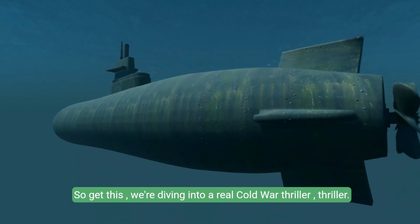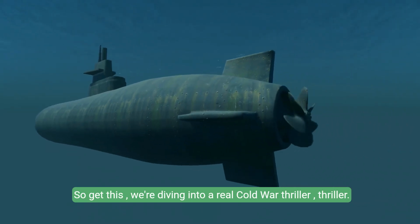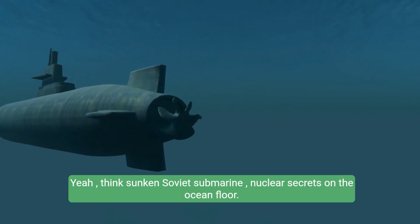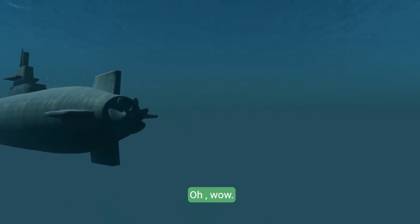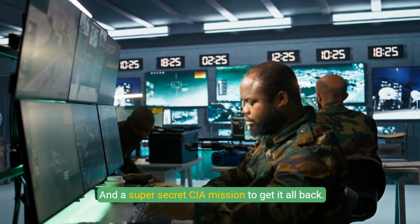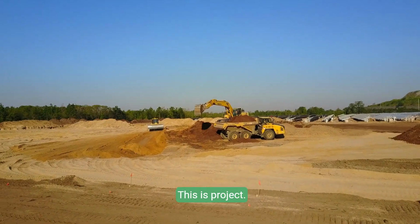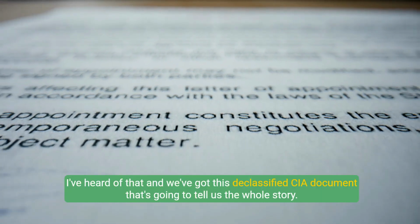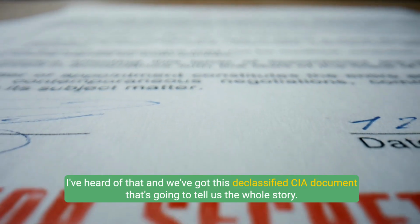Okay, so get this. We're diving into a real Cold War thriller. Think sunken Soviet submarine, nuclear secrets on the ocean floor, and a super secret CIA mission to get it all back. This is Project Azorian. And we've got this declassified CIA document that's going to tell us the whole story.